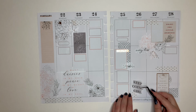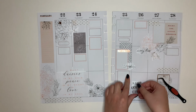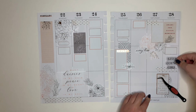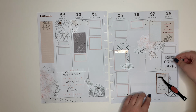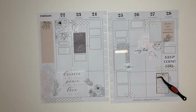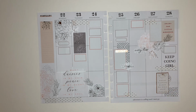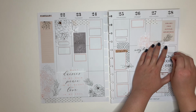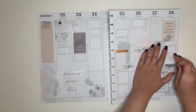I love a good Teresa Collins quote, so this one's gonna go over here, if it sticks. Or should it go here? This would look really good, even though I want to save this room for like activities with my boyfriend, like date night kind of thing. But I love it so much, so we're going with that. I'm not a huge fan of how it's overlapping the washi tape though, because I think it's making it harder to read the word girl. So I'm peeling that up.